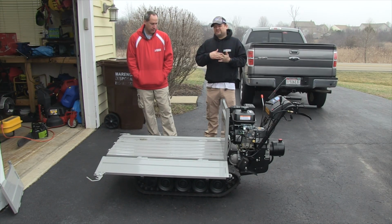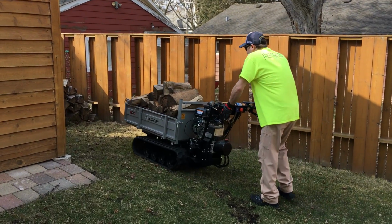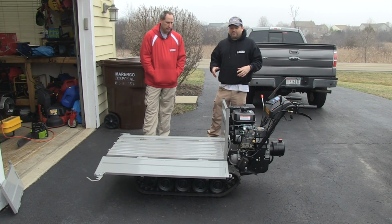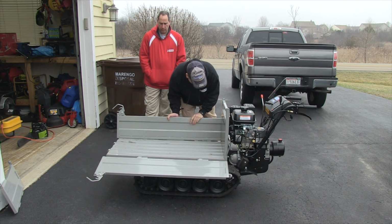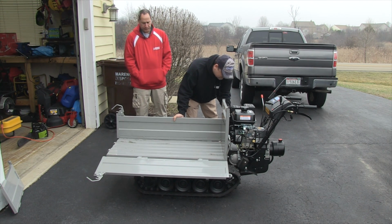You guys, it will tear up your yard though, if you're not careful with it, because it will turn pretty quick. I was watching them do it. You want a new construction? Yes, no problem. But if you're working on a finished yard, you're definitely going to tear up, just like any skid steer. That's how it operates. It is a skid steer.